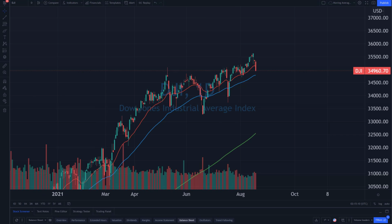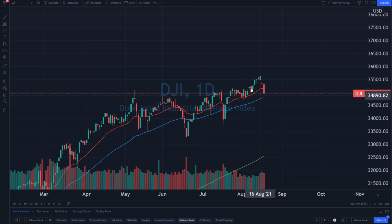Move over to the Dow story here, underneath the daily 20. This is something we have been looking at. We get that rejection candle, and then all of a sudden the next day it comes through and just completely smashes through that. That is certainly a bearish style signal from a price action standpoint.